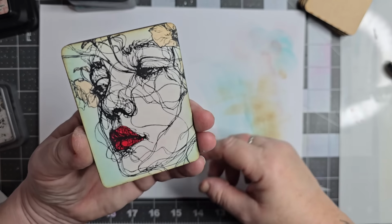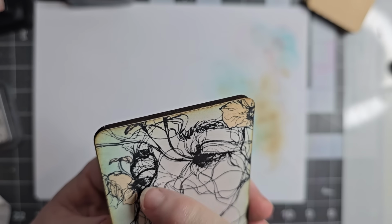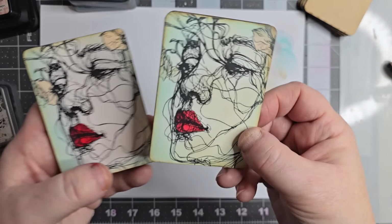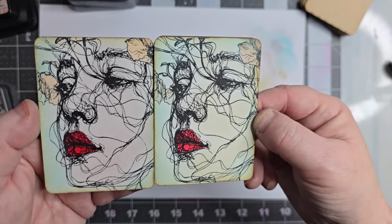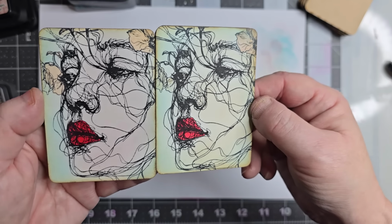There you go. How amazing. I mean, you could even give her some really nice bright blue eyes. But this is the colour I used before, which is, it is different, totally different. I don't know which I prefer. But how amazing. So there you go.